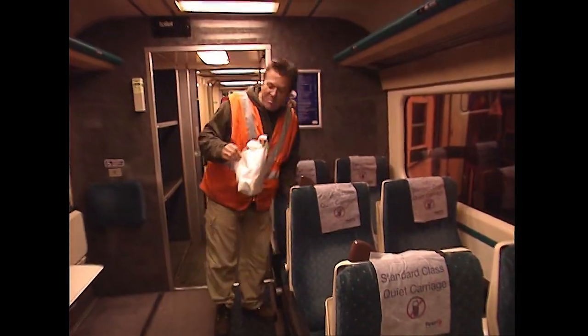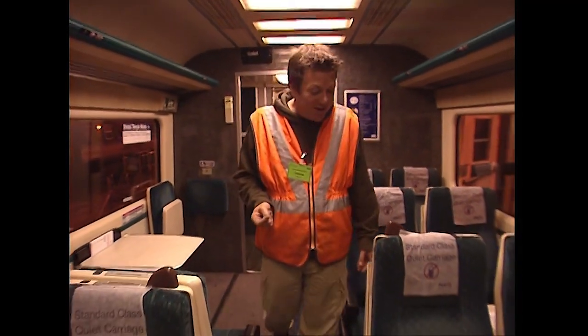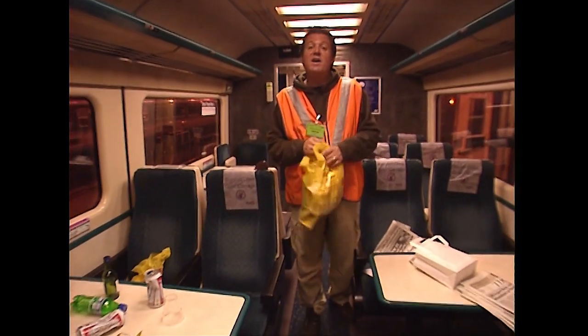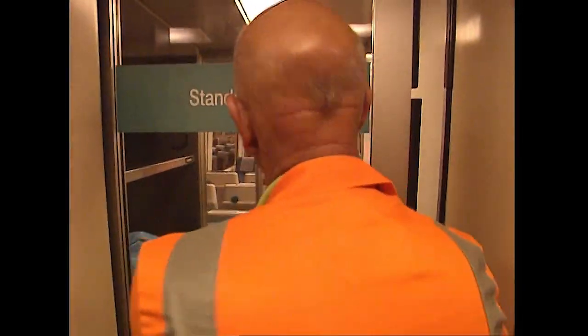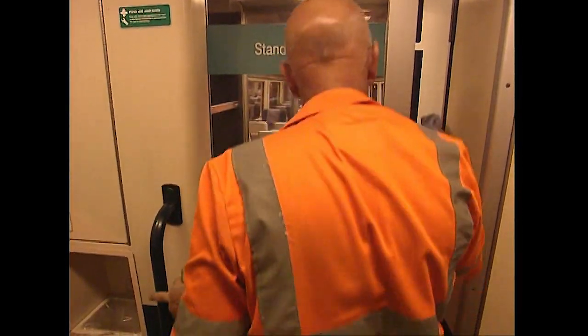Newspapers here. Burger wrappers, coffee cups. There's a blocked toilet back there, by the way. Also, somebody at seats 9, 10, 11 and 12 have been having a bit of a party, it looks like. Steve, nobody ever notices a clean carriage, do they? People always get on train and say, oh, isn't it filthy? Yeah, so that's right. These guys here, they seem to whip through, don't they?